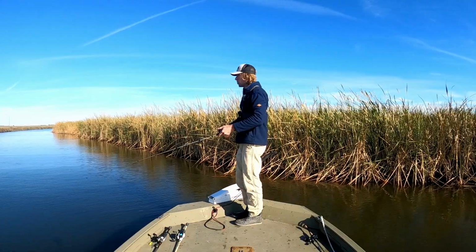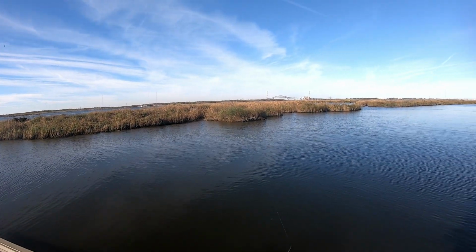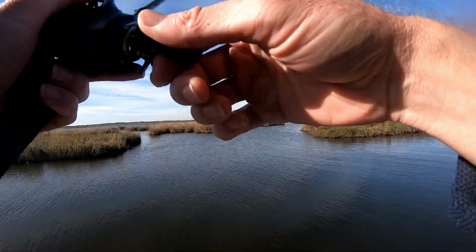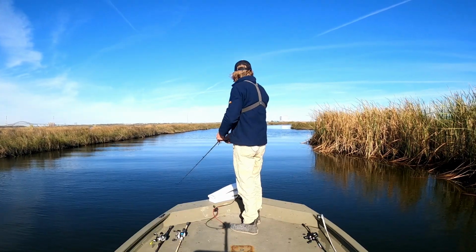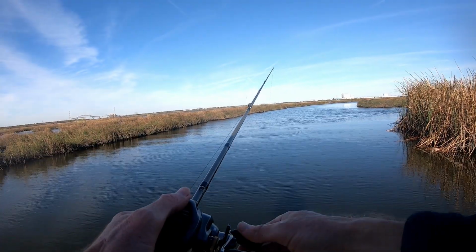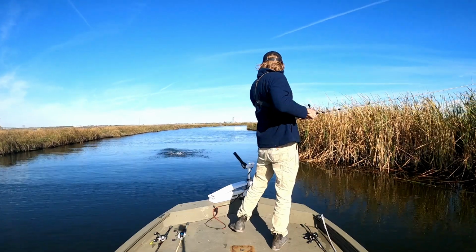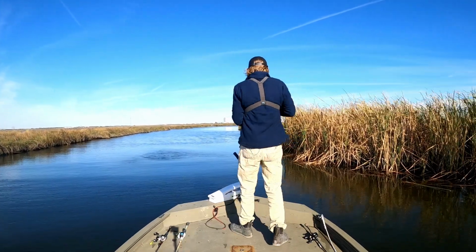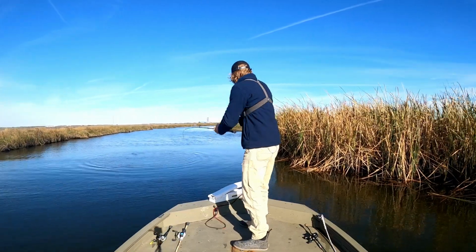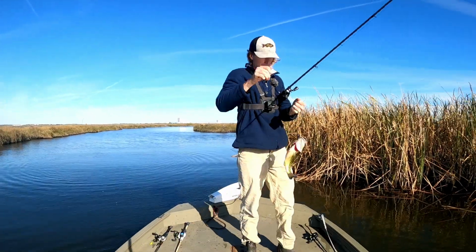This is a high pressure area right here. Catching one right off the bat like that gives me hope. Well, I see jellyfish in here, so definitely still some salty water. I think they can tolerate a lot more salt than we realize. There he is. Number 2. Beautiful bass.